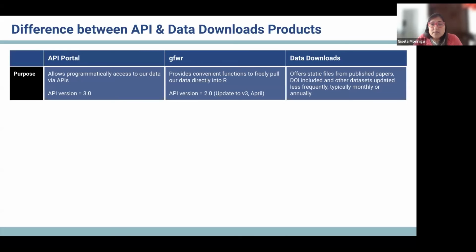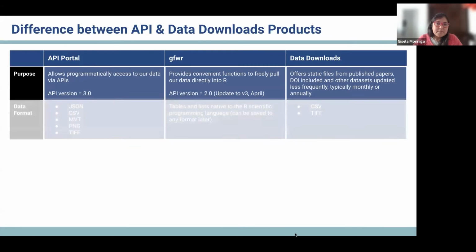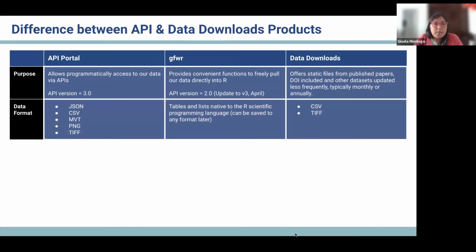And the data download portal provides the static files for our published papers, DOI included, as well as other datasets that are updated less frequently, usually on a monthly or annual basis. At this moment, we still don't have options to filter that data, for example. Regarding data format, on the API portal we have JSON, CSV, all of those that are mentioned there. In the R package, obviously, we have the native R results that you can use, and afterwards you can save them to other formats. And in the data download portal, we have CSV and TIFF.